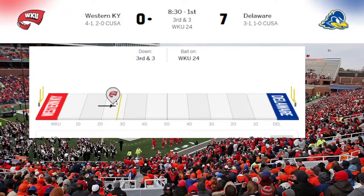When you give McIver that kind of time, which they did, he will pick you apart. That was only a 3-man rush. Let's look for some blitzes and maybe some 4- and 5-man pressures. 10 sacks on the season for Delaware so far.